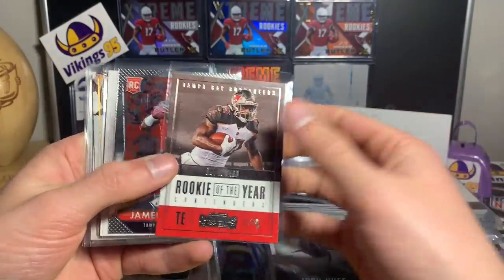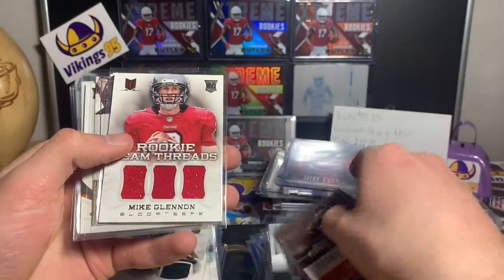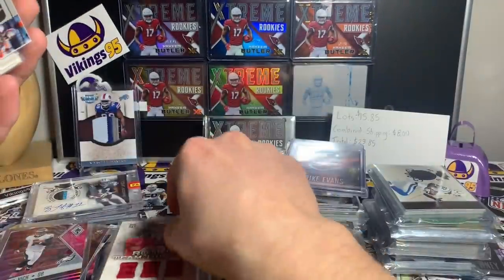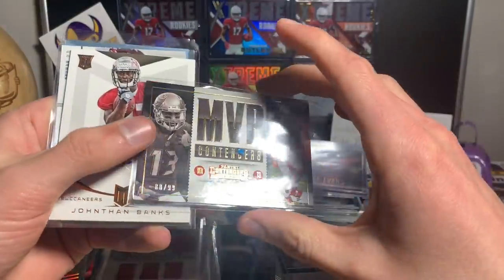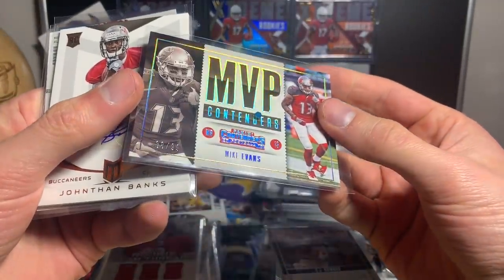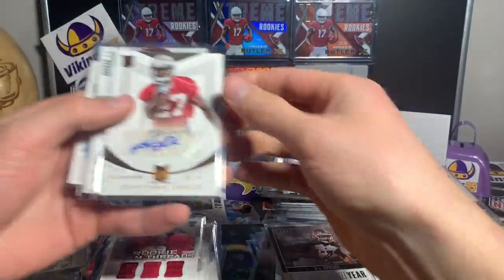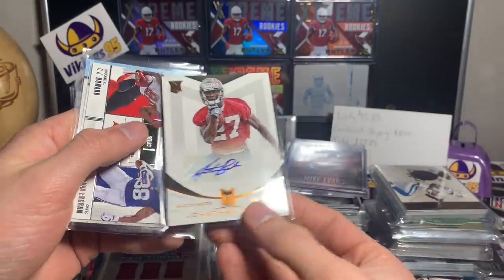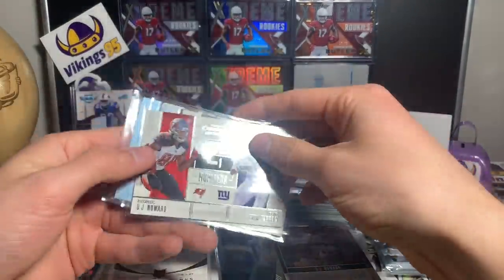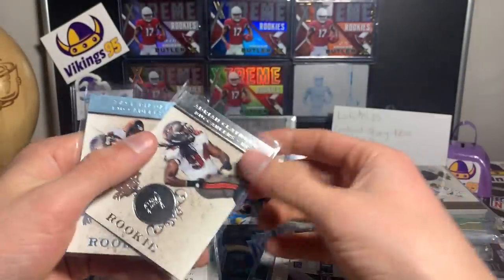So, OJ Howard, Rookie of the Year Contenders. Jameis Winston, rookie card. Mike Glennon, Rookie Team Threads, out of 299. A Mike Evans, MVP Contenders, very nice looking, 88 out of 99 right there. Jonathan Banks, Momentum rookie auto out of 399. OJ Howard, Evan Engram, Round Numbers, Round One.